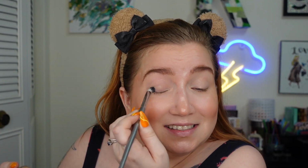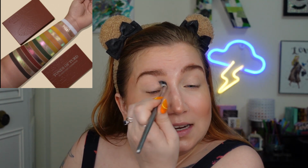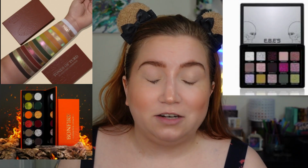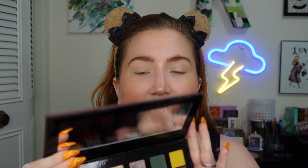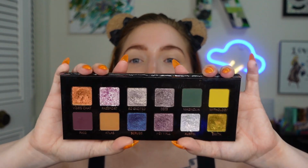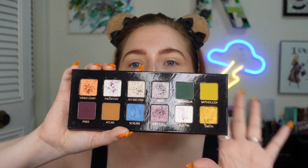But yeah, it's just like Glaminatrix I've wanted to try for so long, and they released Tones of Turd, which is such a yummy grungy palette and so hilarious, and then Adept released the EBEs, and then Glaminatrix released the Bonfire, and I'll just pop up pictures of all of those so you can see what I'm talking about. When I first saw those palettes, my mind immediately went to the Adept and Heather Austin palette, which I do have. It is discontinued, but it has those warm grungy colors with really beautiful, stunning, unique shimmers. It's definitely not the same color story as any of those palettes at all, but it gives me the same vibes. And so that's the palette we're going to use today.